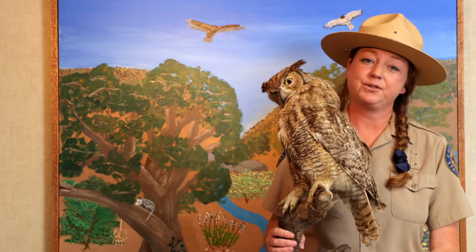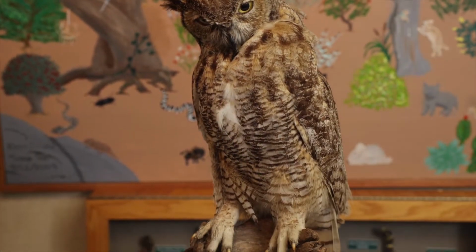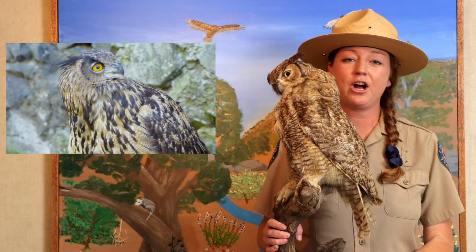Owls are raptors, or birds of prey. Birds of prey are known for having sharp beaks for tearing into their food, sharp claws or talons for grasping their prey, and very sharp eyesight. They only eat meat, so they are carnivores.